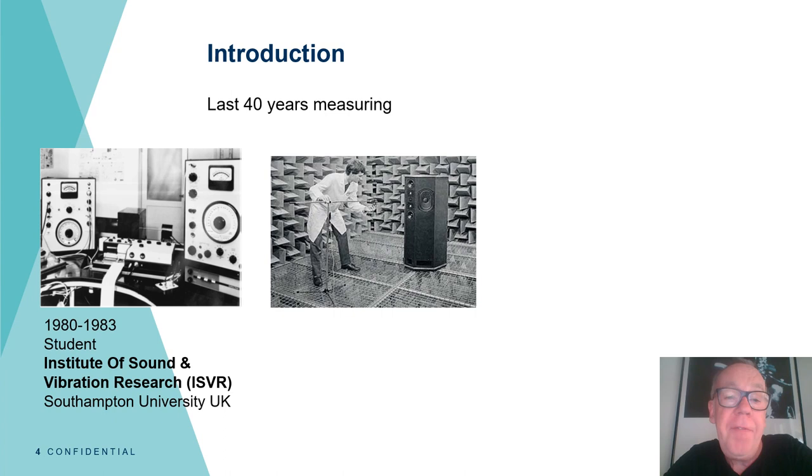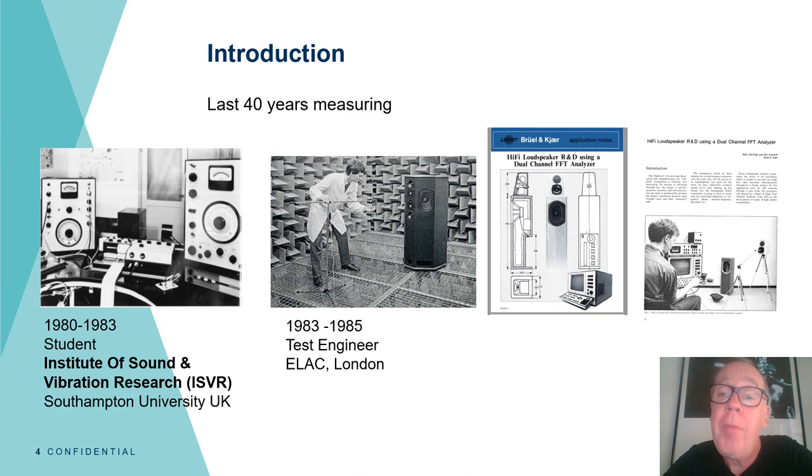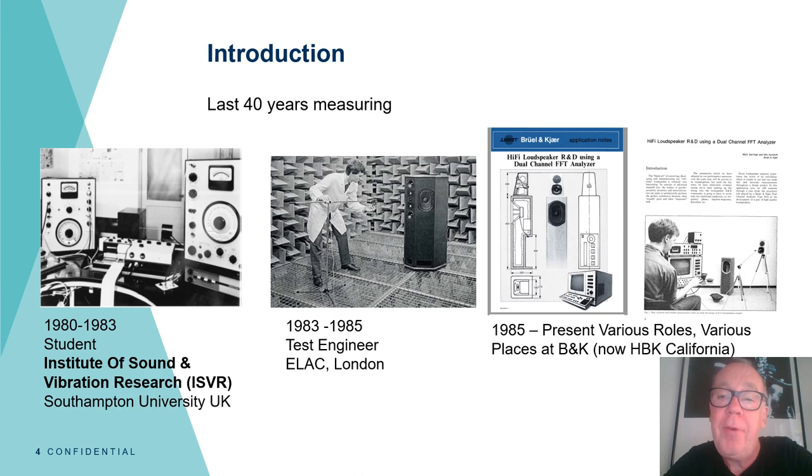After graduation, I moved to London and I became a loudspeaker test engineer for a company called Electroacoustic Industries, otherwise known as ELAC. And I was there between 83 and 85. Then in 85, I got a phone call from B&K and they were looking for technical writers to join them in their factory in Denmark. So off I went to Denmark. And I started off as a technical writer. One of the first articles I ended up writing was about how you use a two-channel FFT analyzer to measure loudspeaker performance. And I've been at B&K ever since. Various roles, various places all around the world, and it's been such a lot of fun.